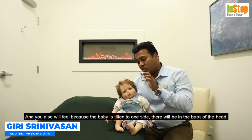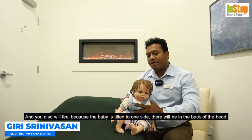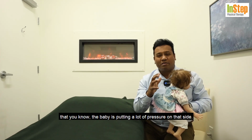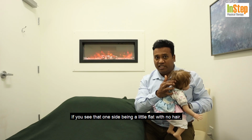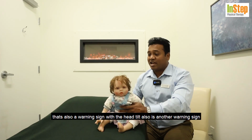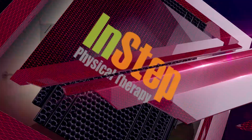And because the baby is tilted to one side, you will also feel, at the back of the head, some flatness with no hair, because the baby is putting a lot of pressure on that side. If you see that one side being a little flat with no hair, that's also a warning sign, along with the head tilt.